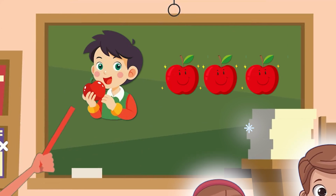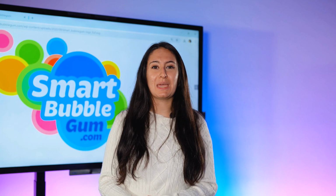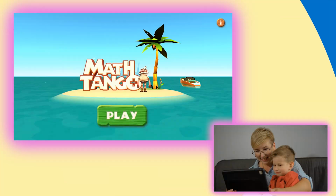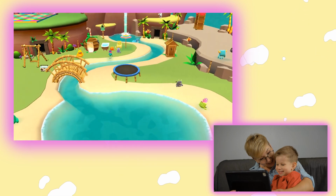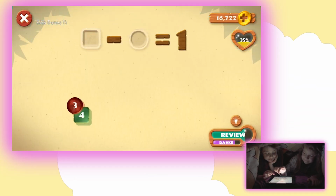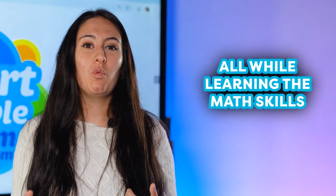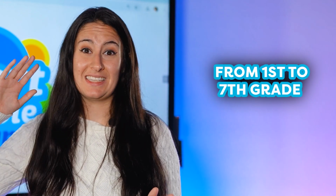Johnny has 3 apples and he eats 2. How many apples are left? Now, with gamification, kids can visualize it and eat the 2 apples and see what's left. Or in one of our favorite examples, Math Tango, they're going to use multiplication and division to help build virtual towers, cook meat for their virtual pets, and enjoy working with you to create the island of their dreams, all while learning the math skills that will carry them from 1st to 7th grade.